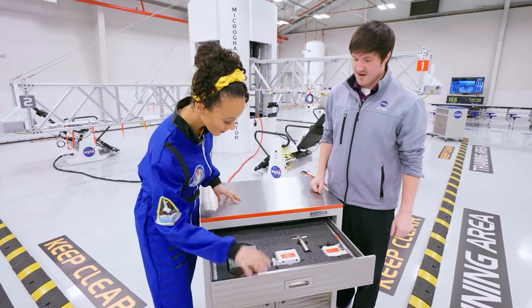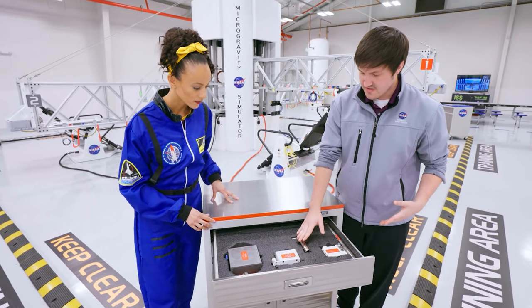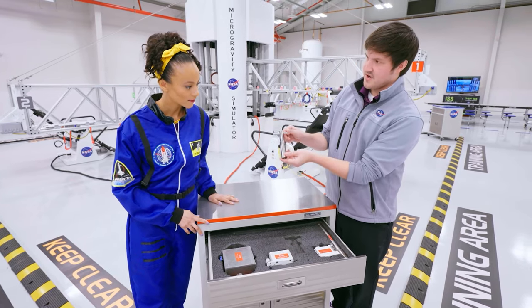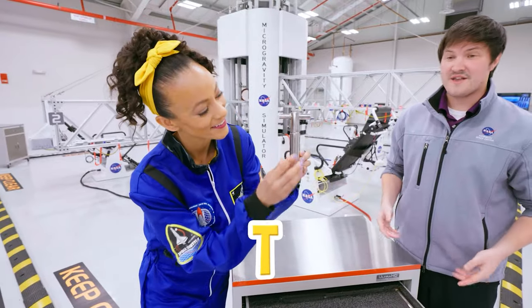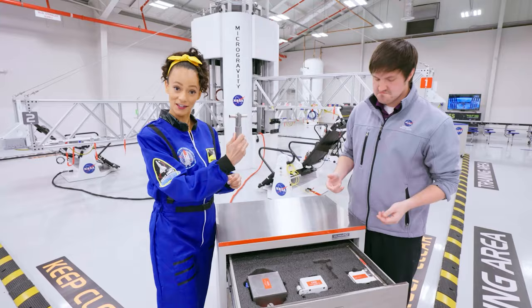What's all in here? So there's tons of different things. We have different wrenches and different equipment. One that's very important that you're gonna use today is this one right here. Oh, hey, it looks like the letter T. Yeah, that's actually where it gets its name. It's called the T-handle wrench. Oh, makes sense.